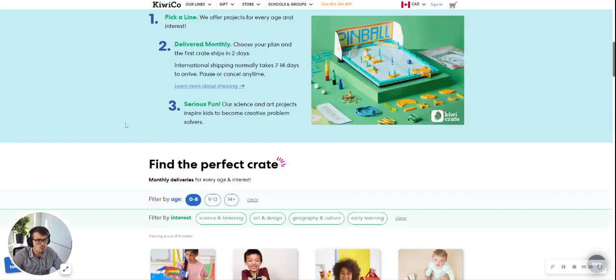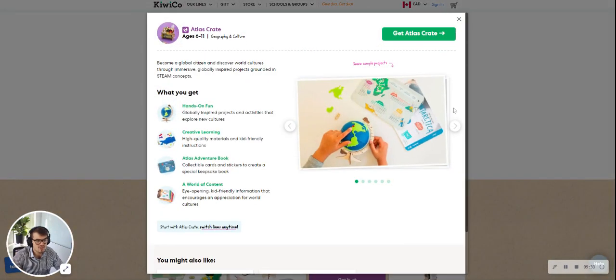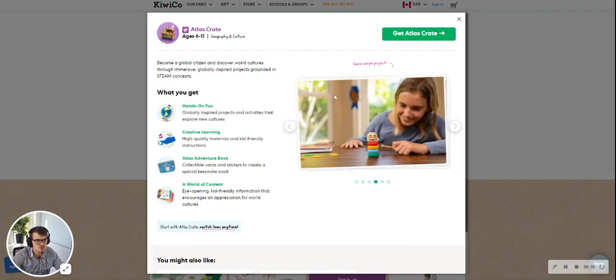Right on their homepage, just one click away, they have this massive feature benefit breakdown. I do wish these images were a little bigger. Hands-on fun, creative learning. So creative learning, why does that matter? That's the benefit. The feature is high quality materials, kid-friendly instructions. Awesome. World of content. And I think it's interesting that the headers are the benefits, and the features are the subheaders or the small text. Eye-opening, kid-friendly information that encourages appreciation for the world and cultures.